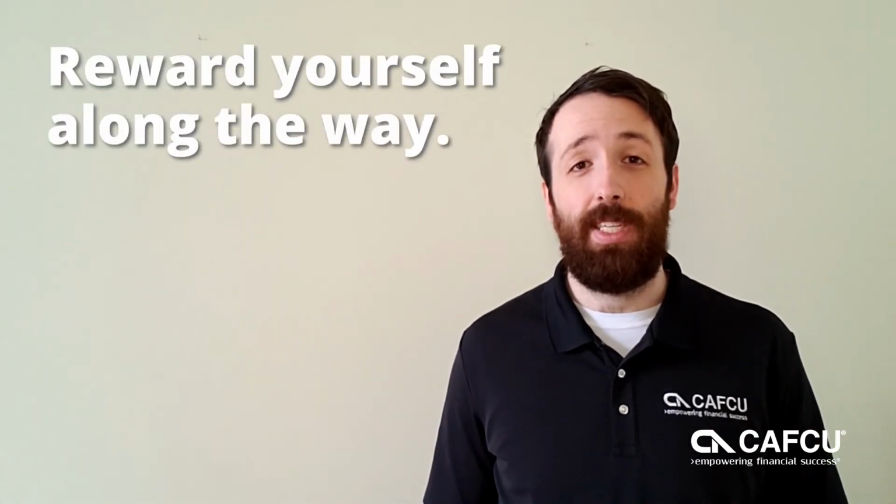Tip number 4, reward yourself along the way. Whether this is setting a different, smaller savings goal, whether this is using your discretionary fund, you don't want to forego fun just for achieving your savings goal. You still have a life to enjoy here in the present on your way to achieving that goal. So it's okay to reward yourself. Just be mindful of how it may impact your budget or impact your savings goal, and don't do anything that's going to take you too far away from those.